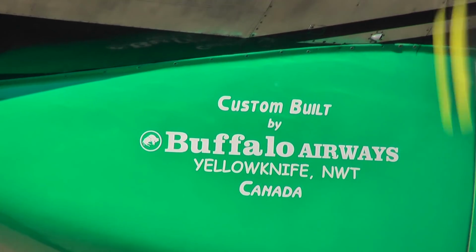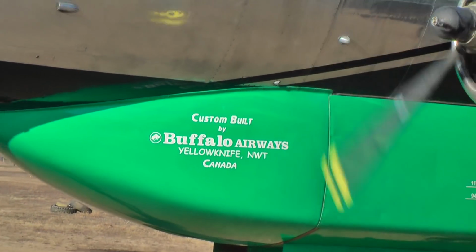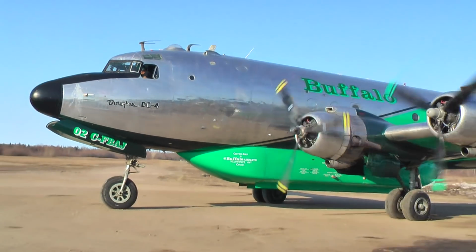We have DC-4s that are not flying. It's 40 below here in Yellowknife. It is burning up in Australia. How come we don't take our DC-4s to Australia?